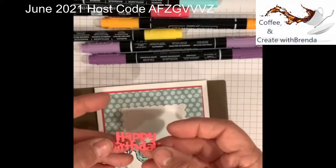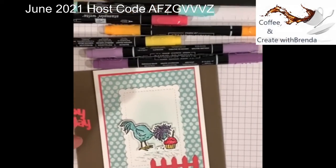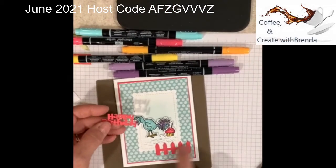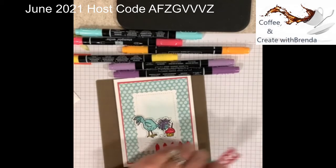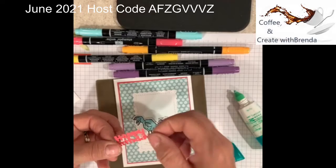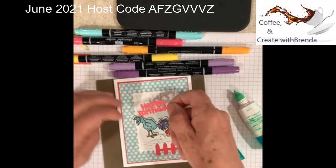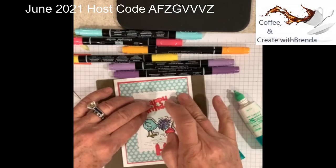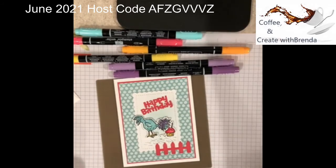And then with our happy birthday, oh, you know what? I zoomed when I was coloring, and now you can't see what I'm doing. I just added this Melon Mambo picket fence, and now I'm going to add some adhesive, just in little dots, to the back of the happy birthday. And I'm going to put that right up here. It's coming together, guys. What do you think?